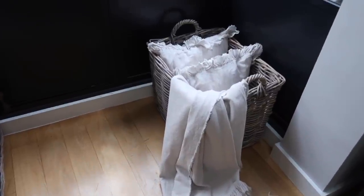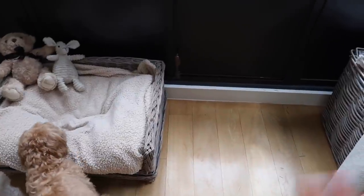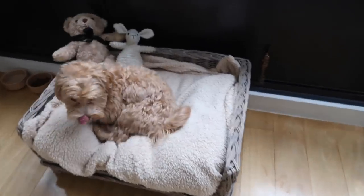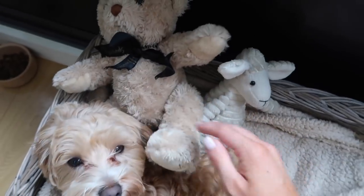So this is obviously where the Christmas tree was and Bailey's bed used to be. But I feel like his bed is obviously quite low down, so it wasn't working in that space. Bless him. You having a little nap? This is his Harrods bed, by the way, if you saw my Harrods vlog at Christmas. And it's already been broken apart. And the bow has literally been chewed to pieces. He just loves it. He literally takes it around the house with him and it's the cutest thing.